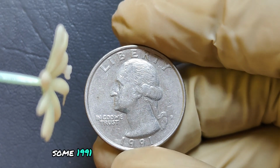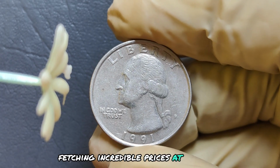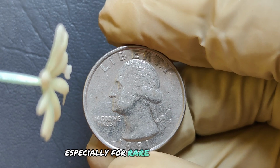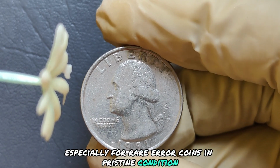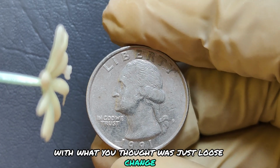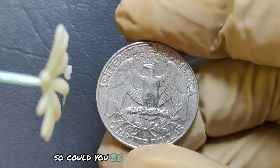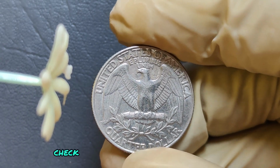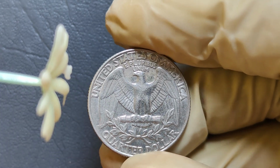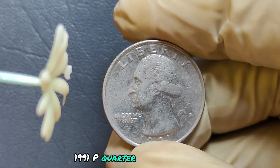Some 1991 P quarters have already made headlines, fetching incredible prices at auctions. Collectors are willing to pay top dollar, especially for rare error coins in pristine condition. Imagine walking into an auction house with what you thought was just loose change, only to walk out with a $1 million payday. So, could you be holding onto a fortune? Check your pockets, look through your coin collections, and who knows? You might be the next lucky person to discover a rare 1991 P quarter worth millions.